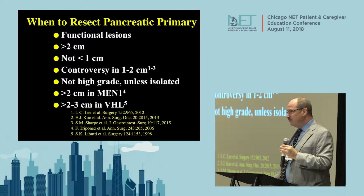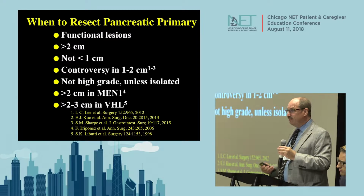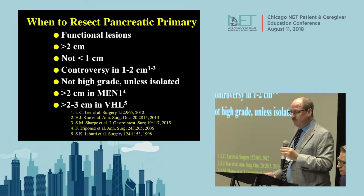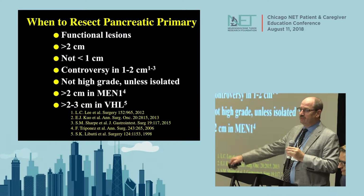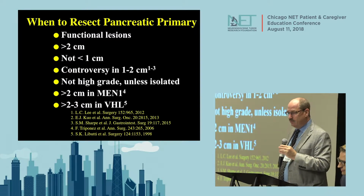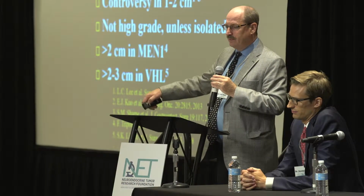If it's a high-grade tumor, if it's isolated, there's a role for resection. But if there are extensive liver metastases and it's high-grade, then often the patients will have problems from their disease that are better treated with chemotherapy than surgery. And finally, if patients have a familial syndrome like multiple endocrine neoplasia type 1 or von Hippel-Lindau syndrome, if the tumor is over 2 centimeters, that may also be an indication for its removal.